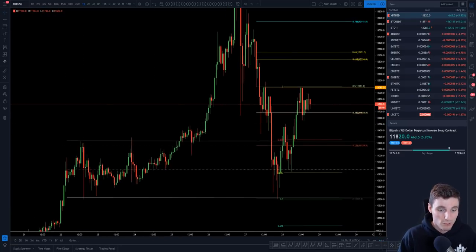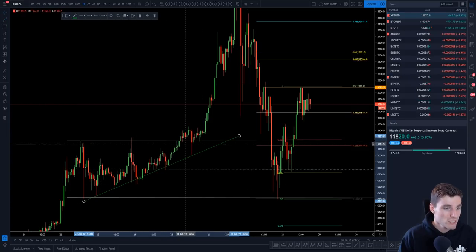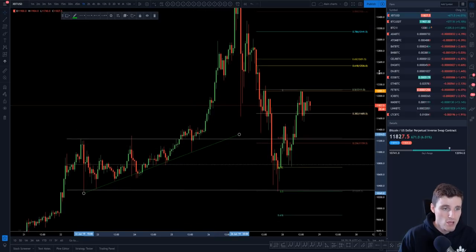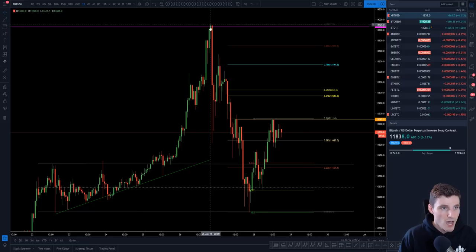You can just see how, obviously I was covering this on YouTube a few days ago, we had that upward sloping higher lows going into consolidation under resistance, breaking through, backtesting that, and then you see that perfect move up. Really perfect. This was really nice up to that monthly resistance.